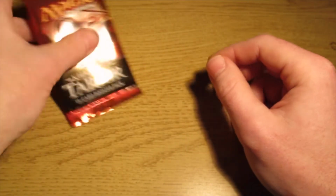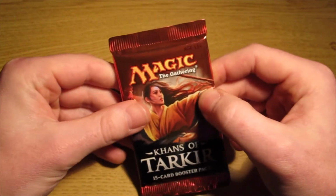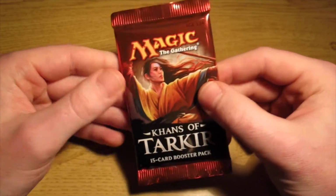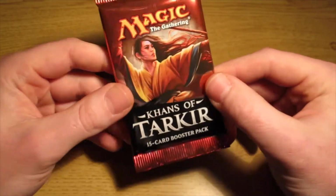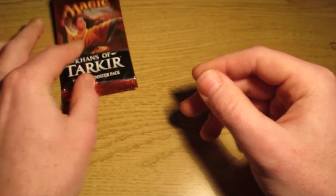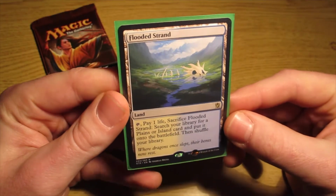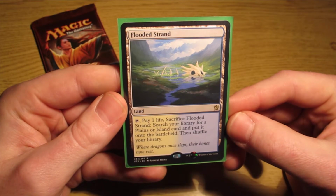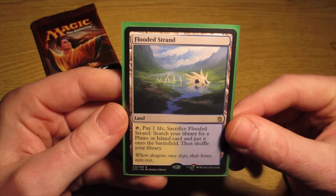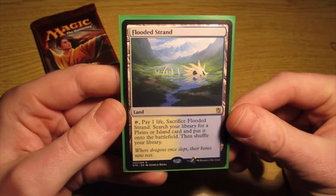The main advantage of buying these booster packs is you can very often pull cards that are worth more than what you paid for the pack. For example, a typical pack will cost you around £3.50 on the high street, like I said. I bought one pack on a whim recently, and I pulled this. Now, this is a Flooded Strand. Flooded Strands are fetch lands in Khans of Tarkir, and a single would typically cost you around £10 online at the moment.